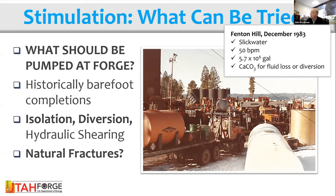Well, let's look back at history and see if we're going to propose to do anything substantially different. This picture I took in December 1983 during the stimulation of that Fenton Hill reservoir. And what did we pump? We pumped slick water. That's just what we're pumping these days. We pumped it at 50 barrels a minute. That's a high rate. And we pumped almost 6 million gallons of fluid with 200 mesh calcium carbonate added as a fluid loss or diversion agent. This is almost identical to what we would conceive of these days.